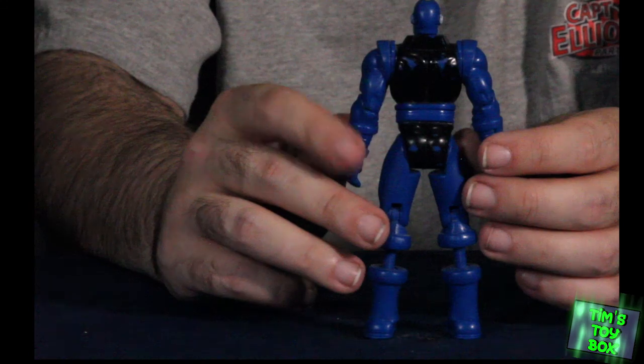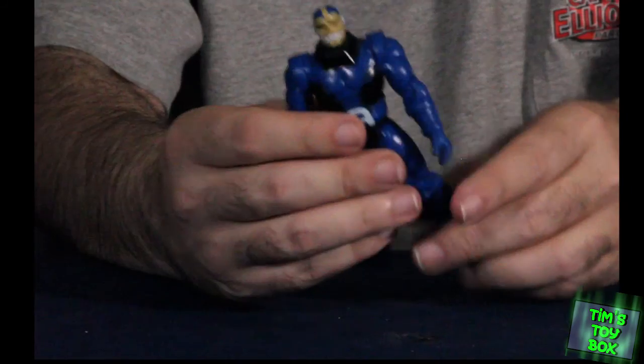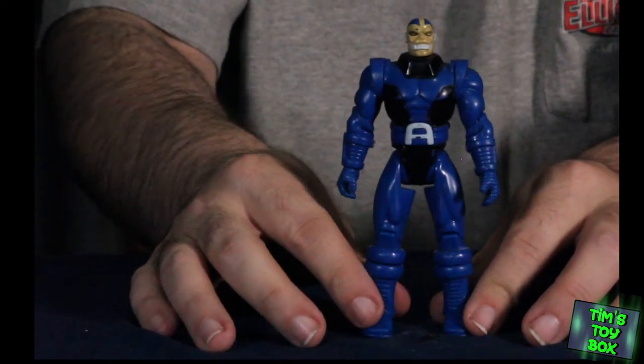What about Apocalypse? This looks to be the figure that has the most problems from this line. His back has a lot of paint wear. Luckily, I already have an Apocalypse, but as you can see, he also has some paint wear on his face. But still a good-looking figure. I wish that the tabs weren't broken on the tubes, but that's life in the streets.